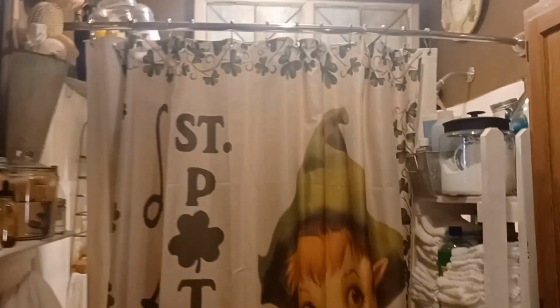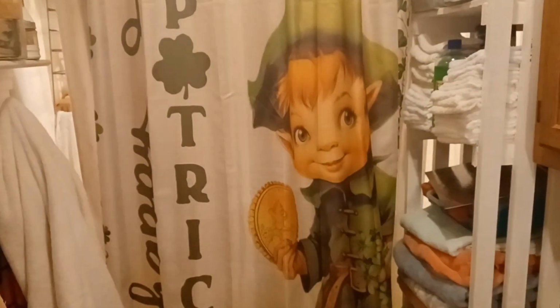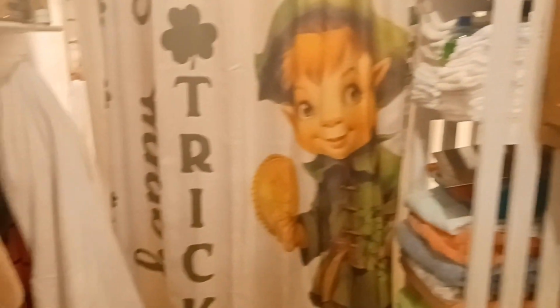I still have the St. Patrick's Day shower curtain hanging up. It's been a hit with the kids. They've really liked it. But I have noticed that the shower curtain is extremely long. You can see it puddles up down here at the bottom.